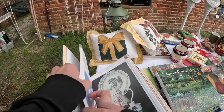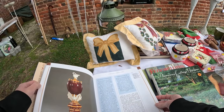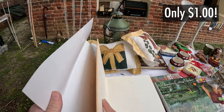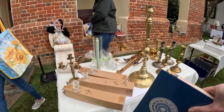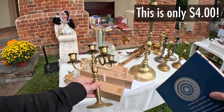This is a Wedgwood pottery book, which is kind of cool to have on a shelf. It's only a dollar. Wow, look at all this brassware. $4 for this piece. It's so pretty.